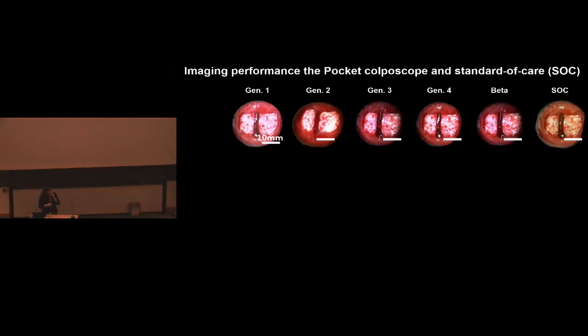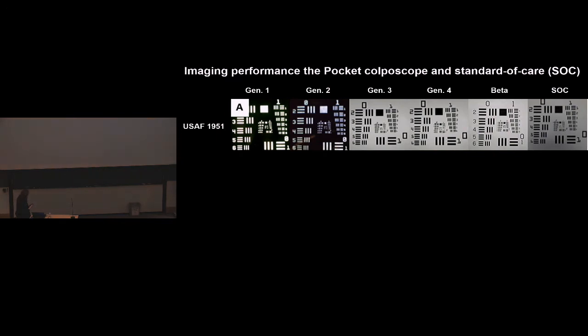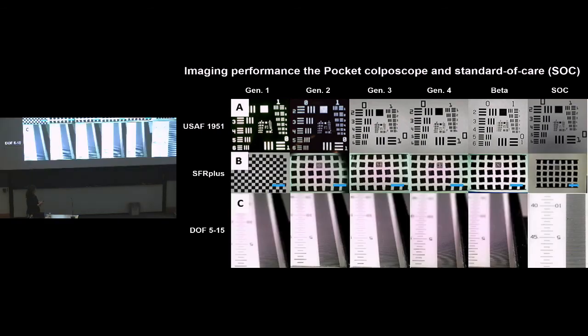We also spent quite a bit of time developing different benchtop tests that could be used to quickly assess image quality and ensure that it was being conserved over the iterations of the device and that it was comparable to the standard of care. So this is a cervix mannequin that essentially we placed in a black box, and we looked at the signal we were getting from the cervix relative to the background, and we could do this for both white and green illumination. We also took images of a resolution target to assess resolution and field of view, of a distortion target to look at distortion, and then a depth of field target to assess depth of field.